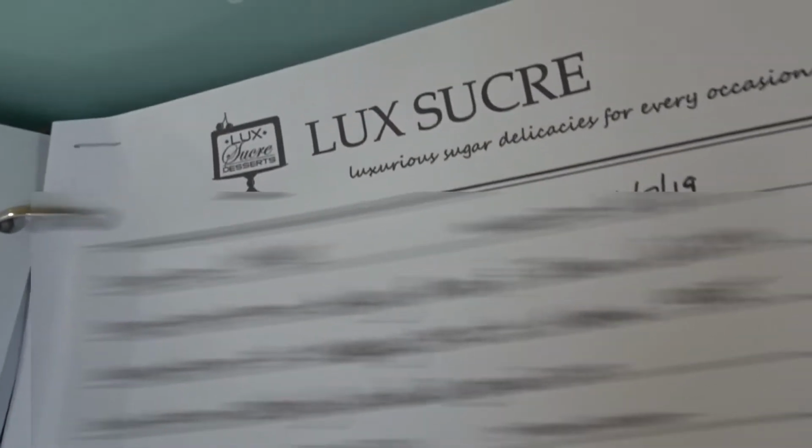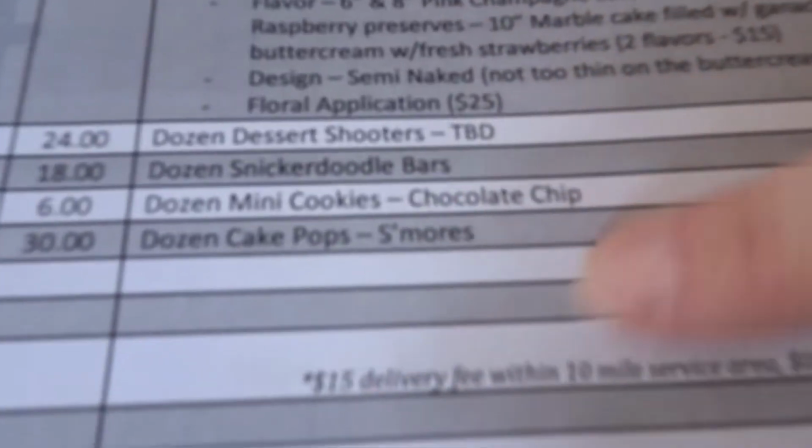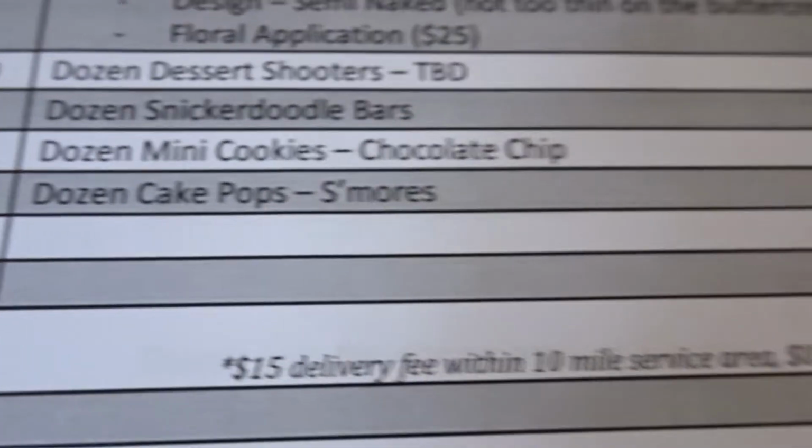And then we have our cake and desserts. We have our cake contract in here through Lex Sucre, which is the best company that I found in the area. They are amazing. We're doing our cake through them, and then we're doing a dessert table through them. It'll probably all be on the same table because our cake's not going to be super huge. But we're doing our dessert table through them too. So we've got a bunch of random desserts and stuff that we chose that we want on this table.